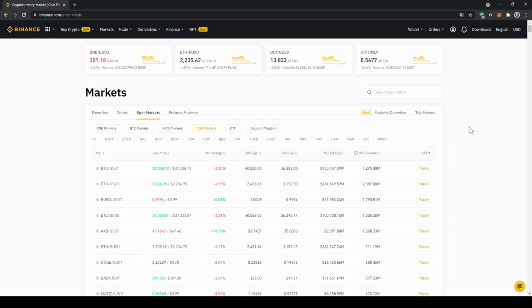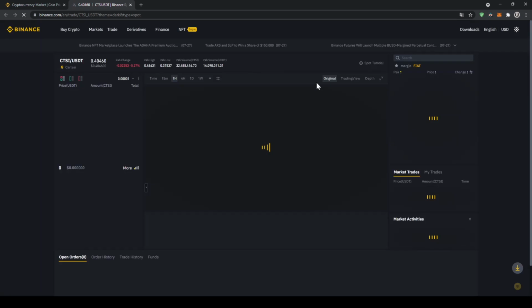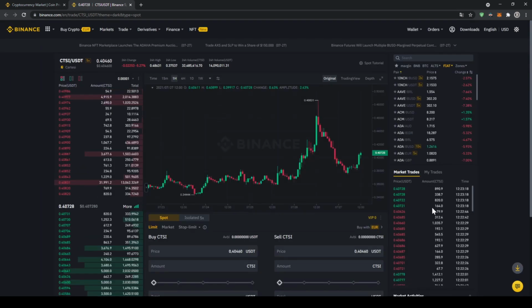In this case, we want to buy the cryptocurrency Cartesi, so we're going to go up to the search bar and type in the symbol for that, which is CTSI, and then we can select it right here. That's the one we need, CTSI USDT. And if we click on it, this trading page will open up where we can see the price chart right here in the middle. And on the left side, we can see the order book, all the selling orders up here and all the buying orders down here.